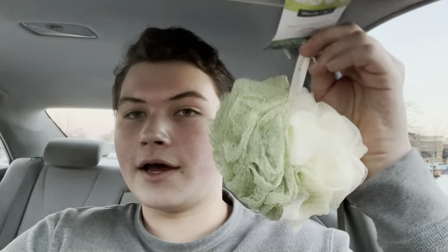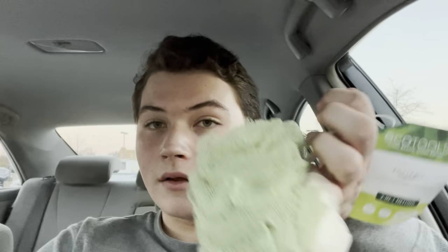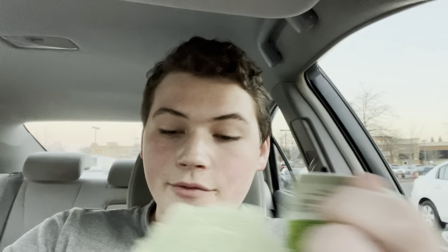All right. I feel very accomplished. I went in, got out, got my loofah. This is the only one that they had. It looked very picked over. Normally they have multiple different options and I normally go with a gray or a white one, but this is half green, half white. And this is the only one that they had. So I went with it. But yeah, anyways, we're going to head home now. I will chat with you guys when I get there.